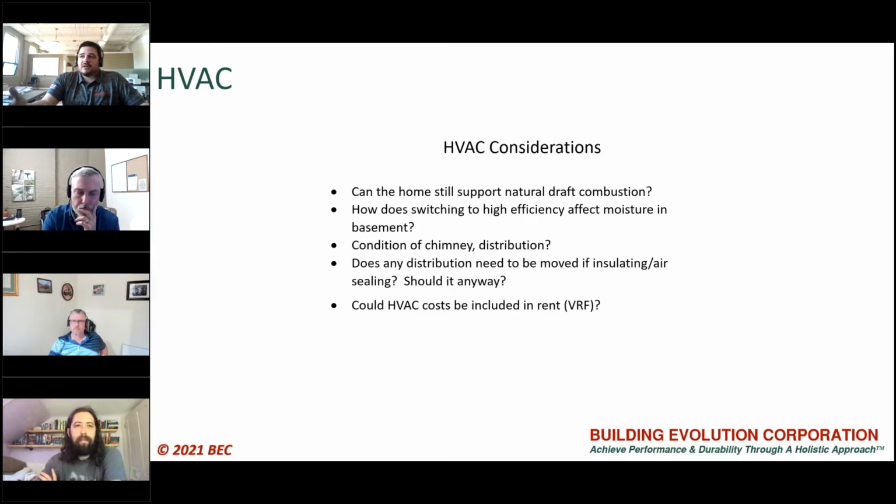Should HVAC costs be included in the rent with the VRF? If you have a centralized heating system, especially with a multifamily home, it should always be part of your consideration.